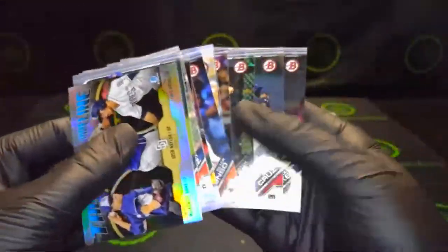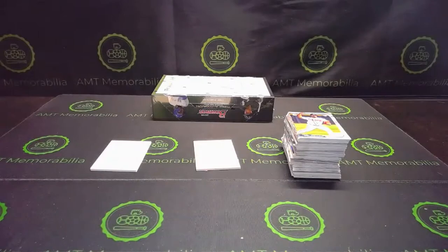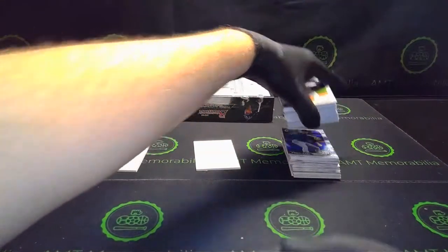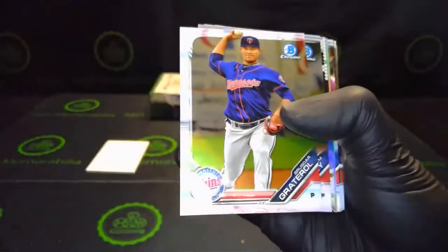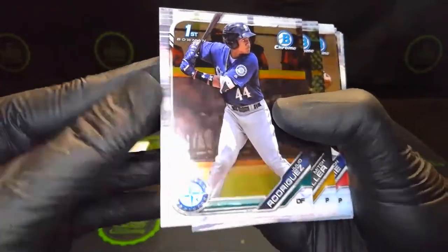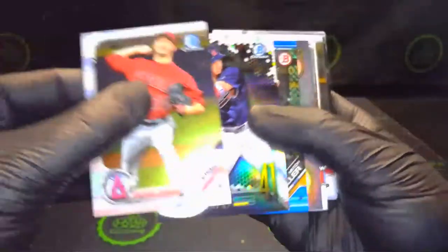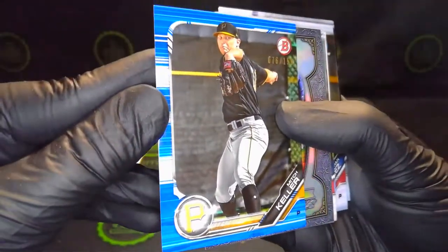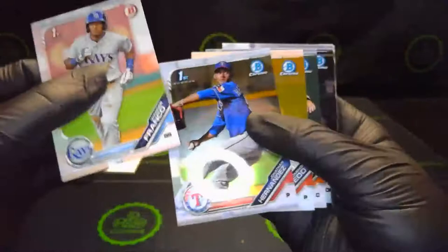Pete Alonso, chrome paper. Yeah, that's what it was. Justin May, Luis Urias, Justice Sheffield, Julio Rodriguez. I want to say that's only like our second chrome that we've pulled of him. First or second. We haven't pulled many. Austin Riley, paper blue, 76 out of 150. Mitch Keller. Sully Matias. Sterling Wander, paper.